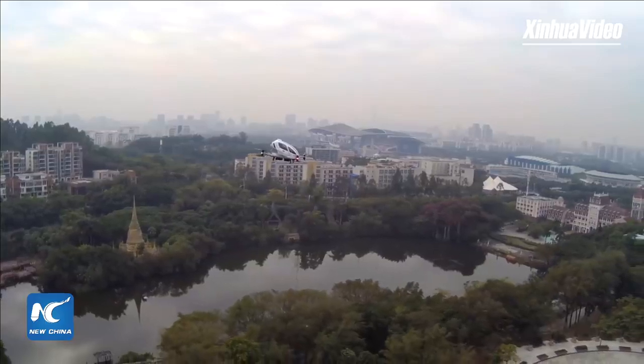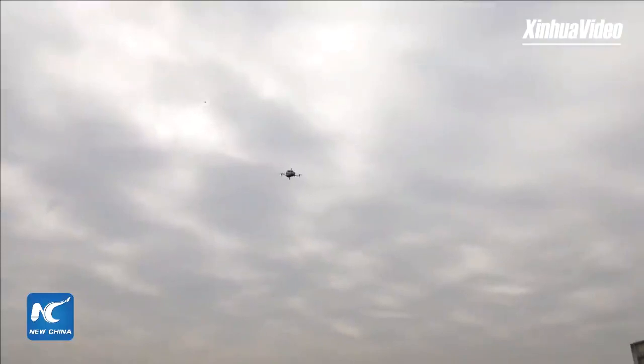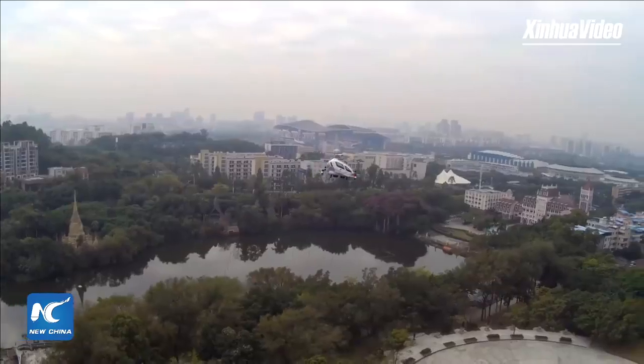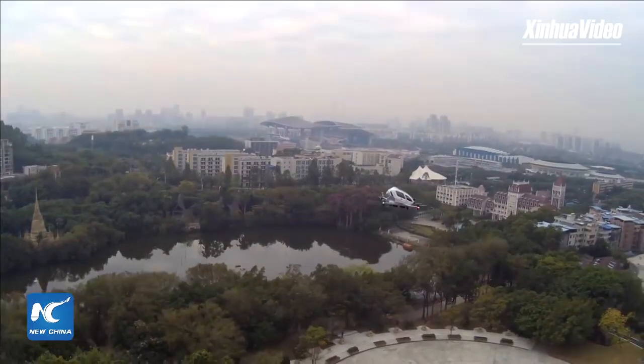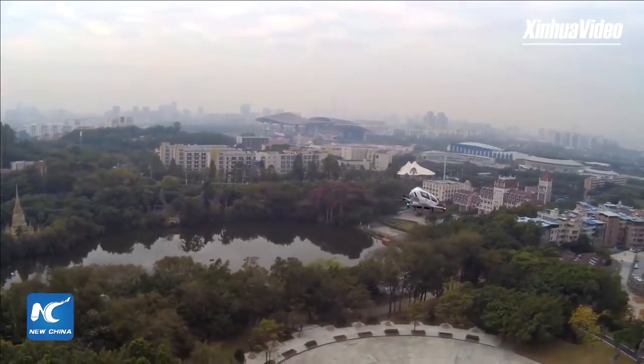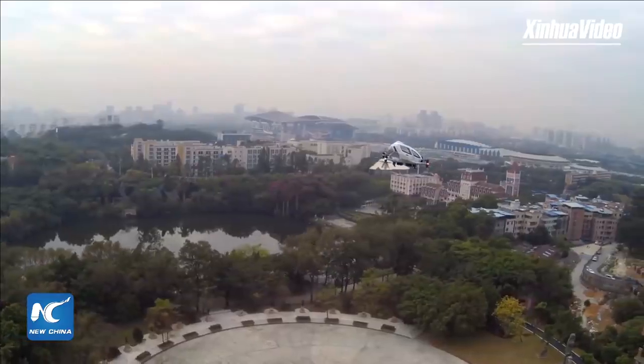The other thing is we work with the Dubai RTA, the Dubai Road Transportation Authority. Together with them, we're building the world's very first flying taxi transportation system in the world. Are there any current legislation or regulations regarding this area?